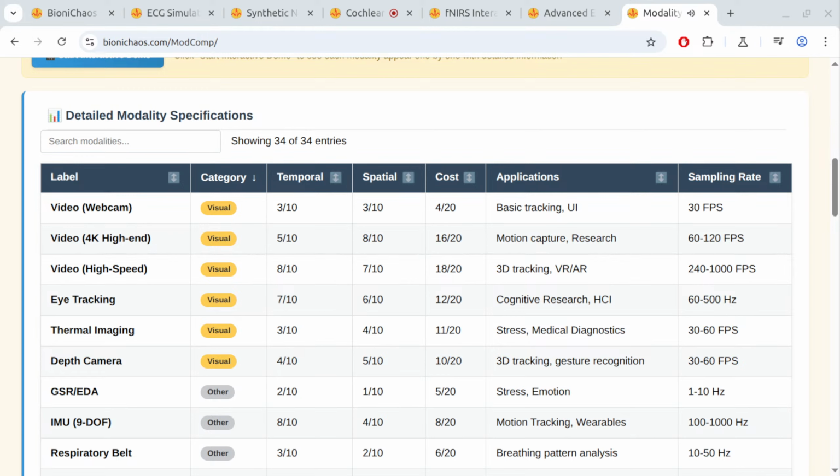Whether that's building an interface, doing research, or just exploring what's possible with biosensing. And these choices play out across all sorts of categories, right? Neuro, cardio, visual, audio. Muscle. Yeah, it's a diverse field.